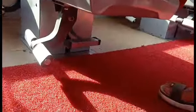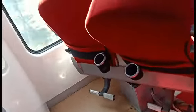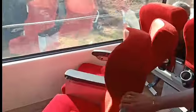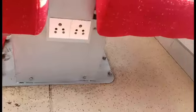This seat is 180 degree rotatable. You can just press this lever below the seat and rotate it to your favorable position. There are two socket points given below the seat. You can use this for charging.